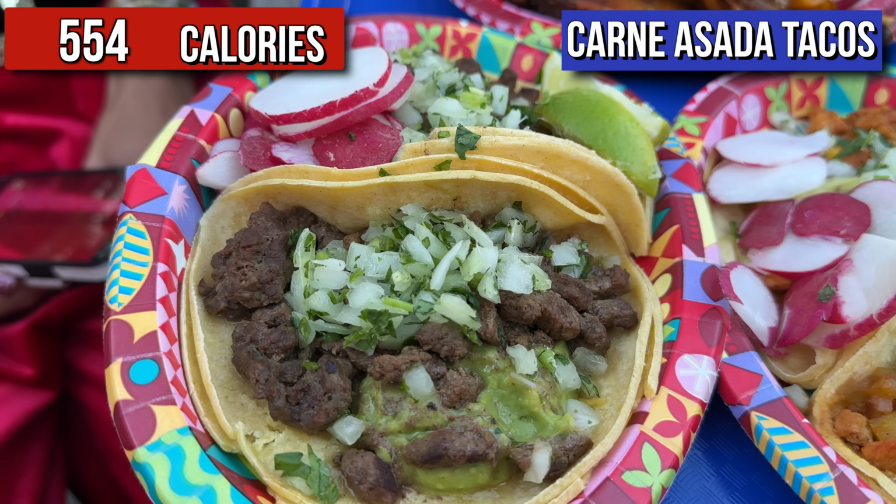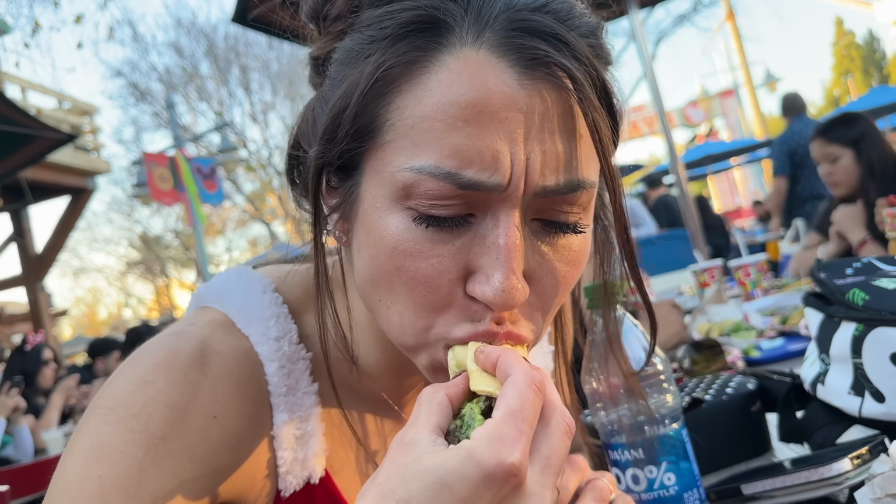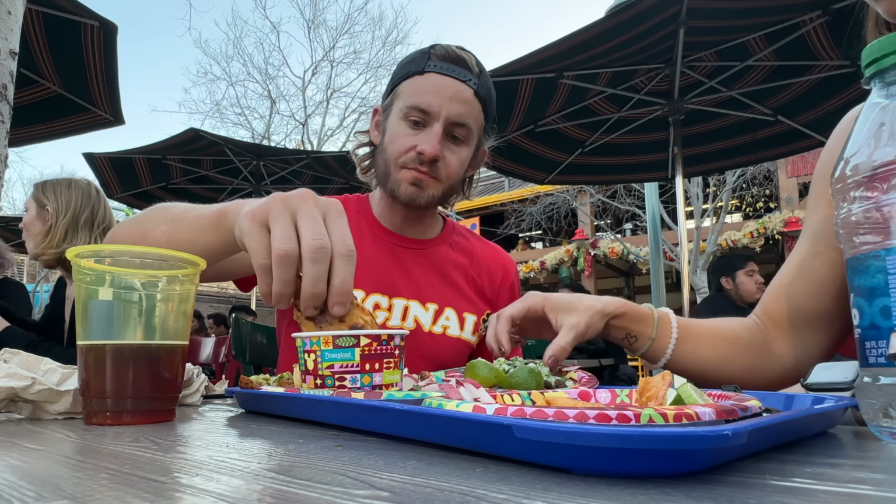Finally, it was time for the carne asada tacos. These are served with crushed avocados and fuego salsa. Those are good. Love it first bite. We decided to spend the next few minutes scarfing down our tacos.